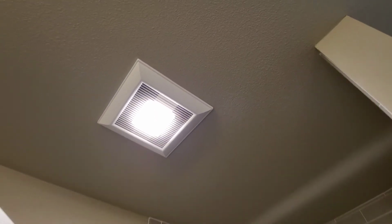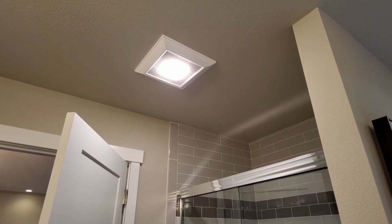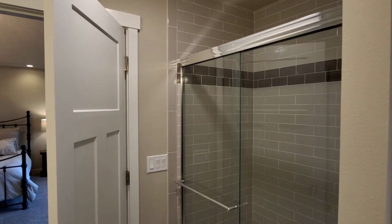Something else that we've done is when we've got bathing rooms, we put relative humidity sensors in, and you can adjust that so that we make sure to get humid air out of the house.